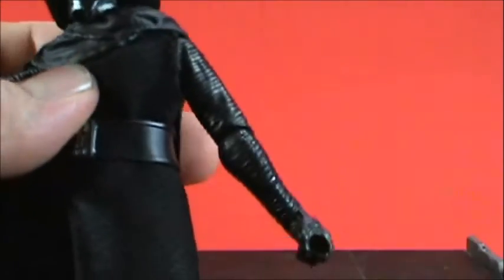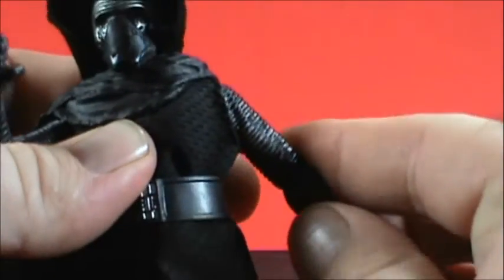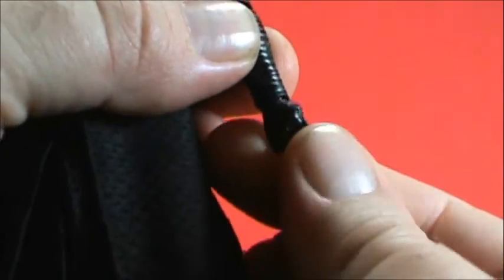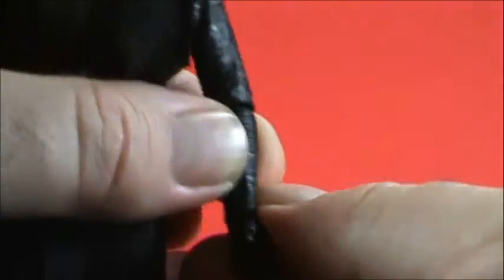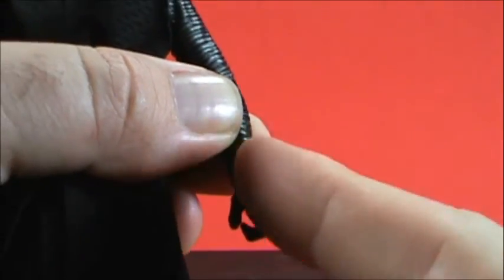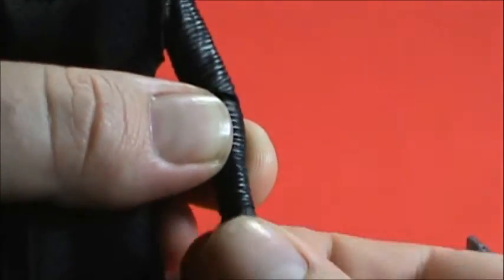I can get the hyperextended elbow here. So single bend, rotate at the elbow as well. Has a hand rotation, pivot at the wrist. So I kind of like that pivot as opposed to the pivot being here. It's at the forearm. So I kind of like that.